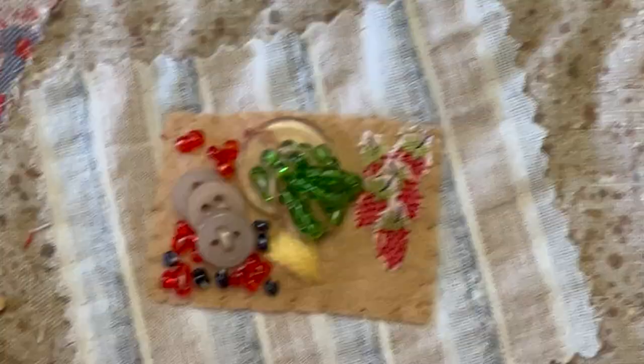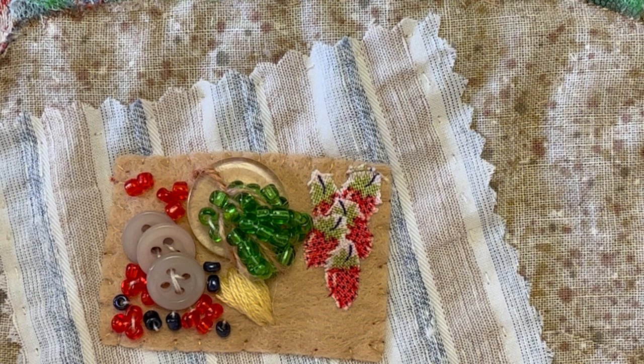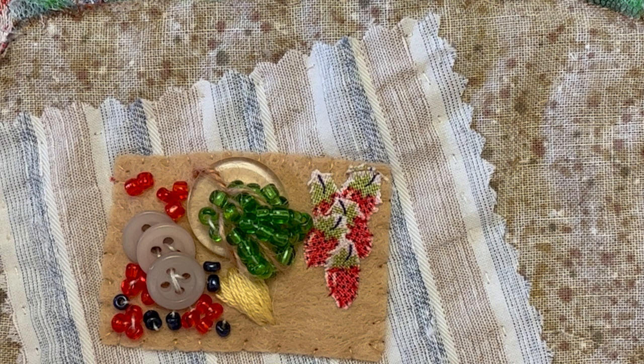And then over here, I want to try and do an ant. Little hero ant was a champion of our picnic. He gave us much entertainment watching him take his bounty, his little crumb, and travelling it all the way back to the ant nest.